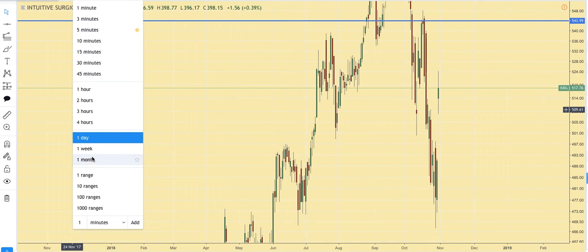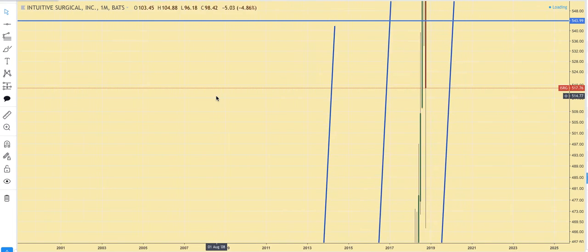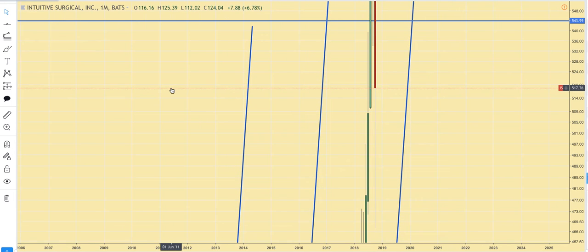If we zoom out to a little longer time frame, if I can get my... it's not going to allow me to do it. I'm having some real issues.